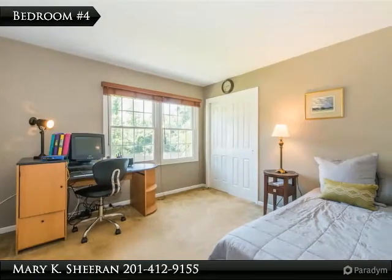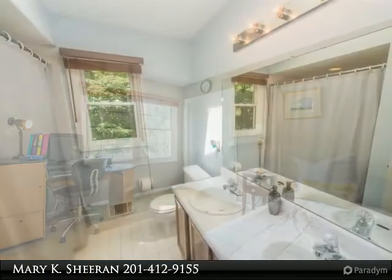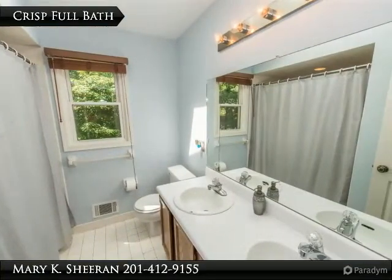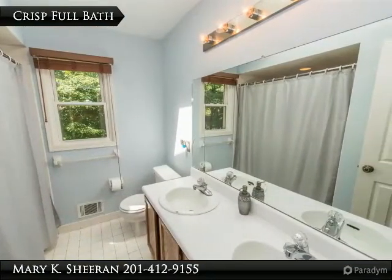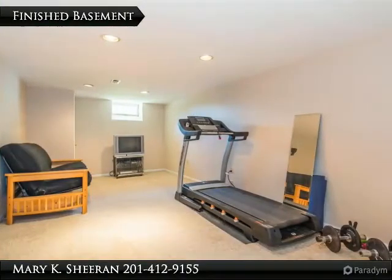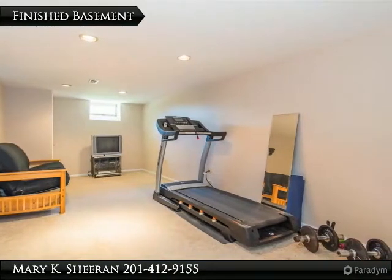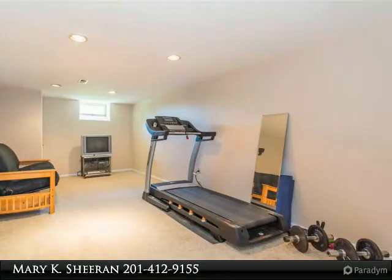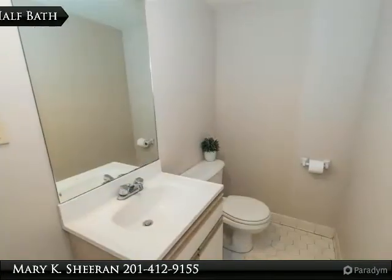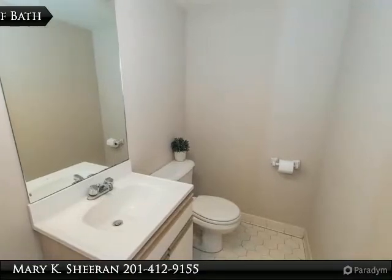Another large bedroom provides lots of bonus space. The full bath is crisp and clean with a great window for natural light. The basement is finished with a high drywall ceiling and recessed lighting, making a great recreational space. A half bath and lots of storage options round out the basement.